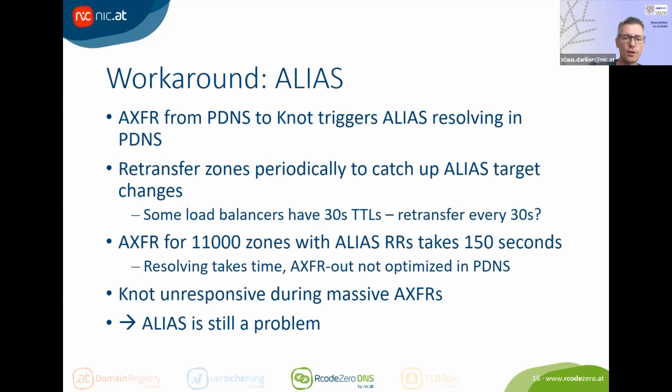The workaround was to periodically retransfer those zones from PowerDNS to Knot, because on every outgoing AXFR, PowerDNS resolves the alias and puts in the correct IP address. So we just made a cron job. Every minute we retransfer all zones periodically, only the zones which have an alias resource record within.